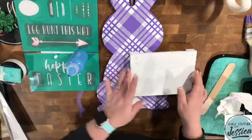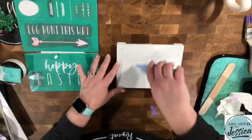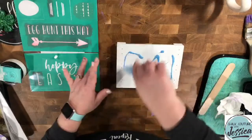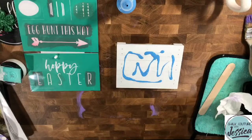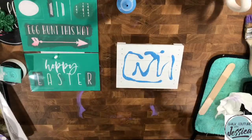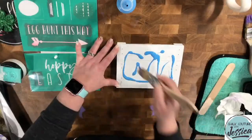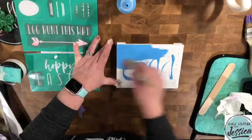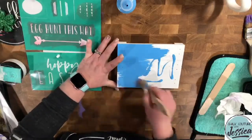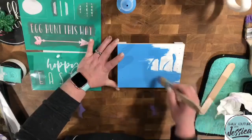Okay, all right, so let's get this part painted, and we're going to distress this, too. So let's get this going. We need a... I should have used the other paintbrush, but that's okay. Definitely used enough paint. Goodness gracious. Way too much.